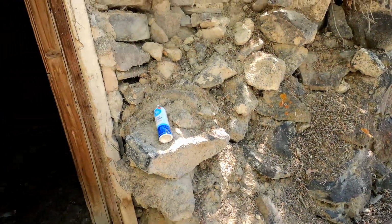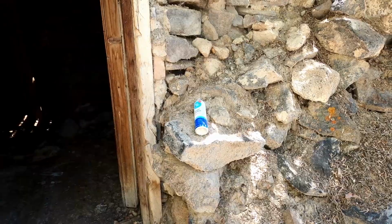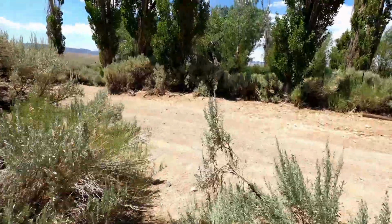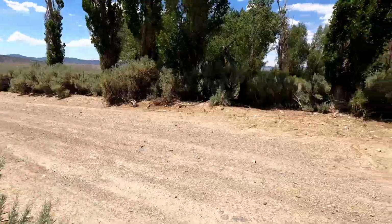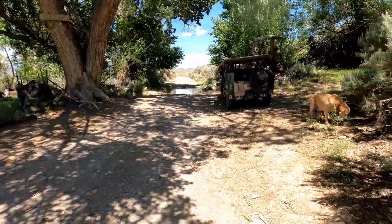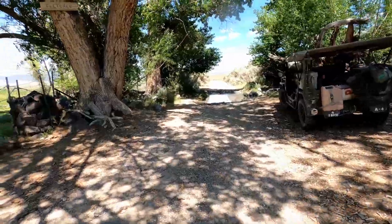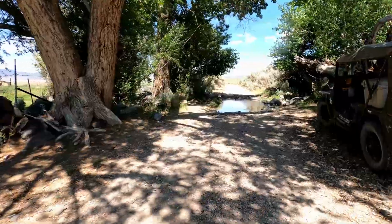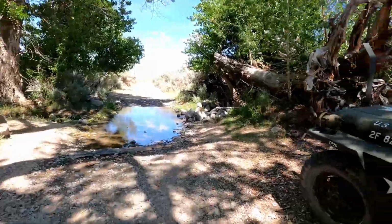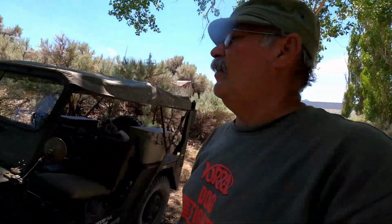Now, normally I would pick something like that up and throw it away, but somebody might come down here, and with kids and whatnot, they might need bug spray, because it's windy right now, so the bugs aren't biting. But I suspect when the wind dies down, this place is going to be mosquito heaven. So we're just going to go ahead and leave that there and hope that somebody else will be able to use it at some point in time.